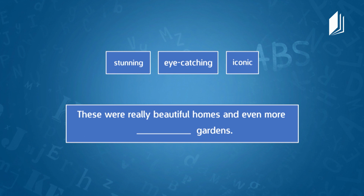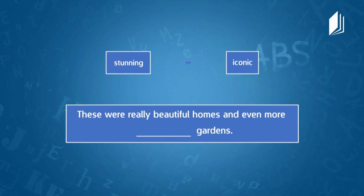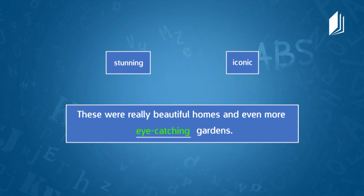Okay, and the next one. These were really beautiful houses, and even more, something, gardens. So if something is beautiful, and then another thing is even more beautiful, I can say that it's eye-catching. So it might be like this. These were really beautiful homes, and even more eye-catching gardens. Well done. So two words, one sentence, one gap.